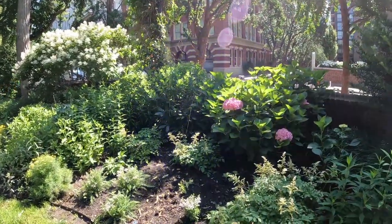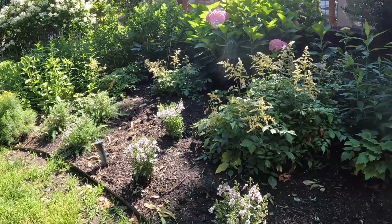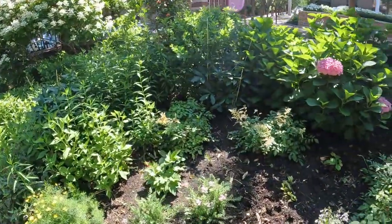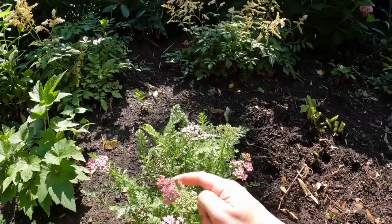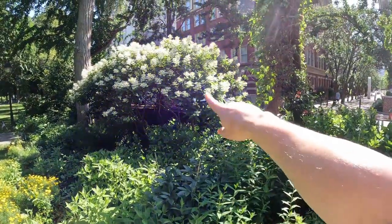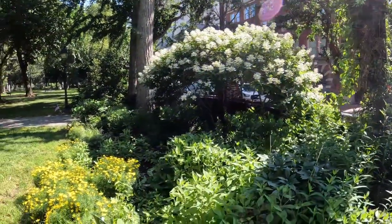It looks like we have some angelonia down here, so there are a few annuals. So right here there's some yarrow, which is just starting to bloom. Some more astilbes, more humongous hydrangeas. Look at this oak leaf hydrangea here. It is gigantic.